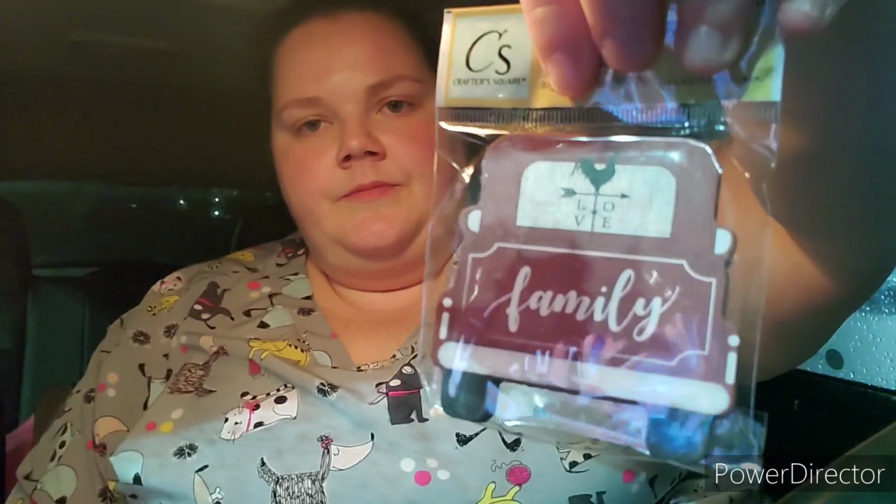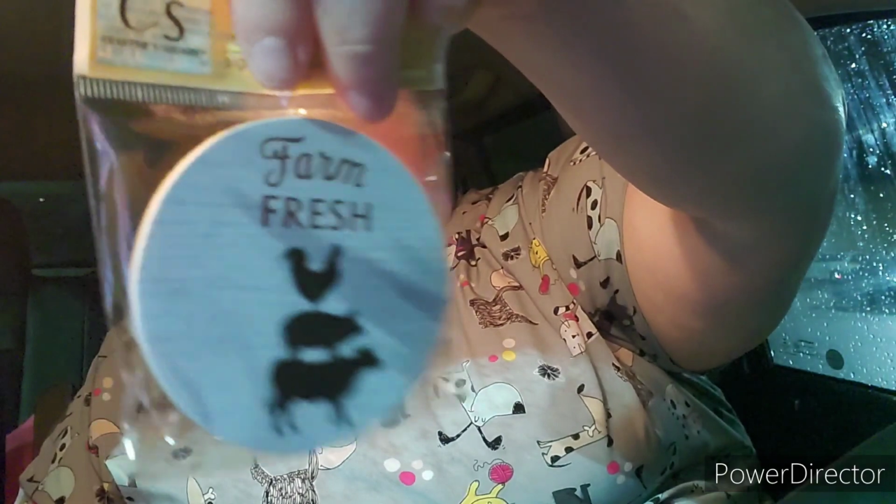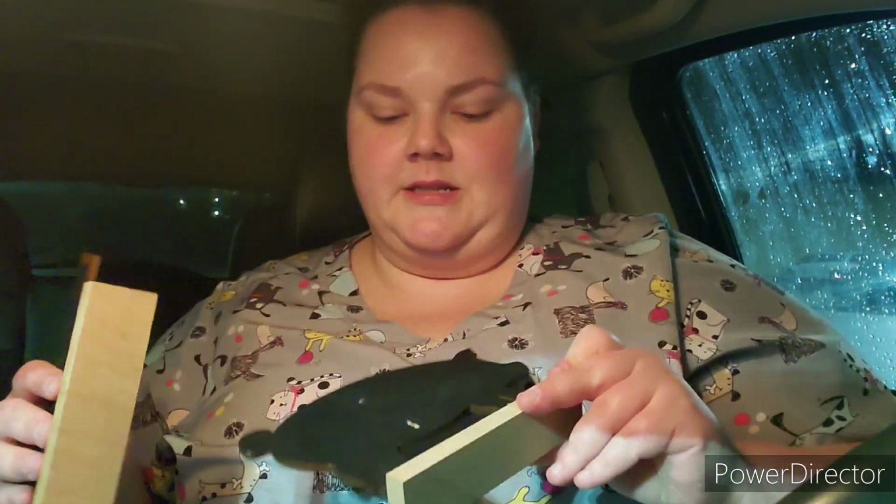And then I picked up these. They're small, but I figure they're good to just set on little stands. So you get three in each pack. So I got this one, and then Gather, Farm Fresh, and just a regular looking barn. Thought those would be cute to just set places. And then I got a chicken. I got a pig, which yes, I know it's messed up. I can just fix that. And I got a cow. So I got all these things.